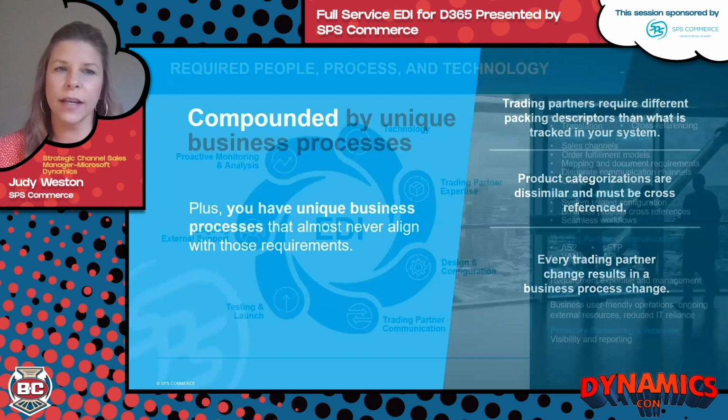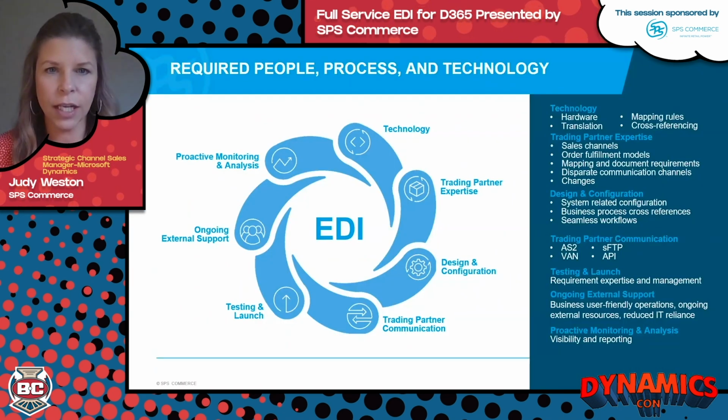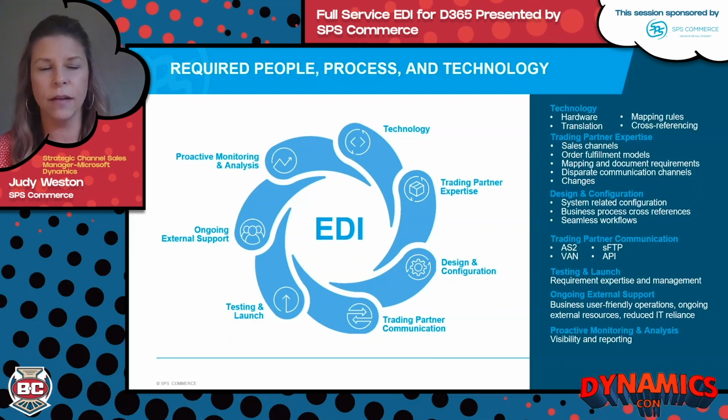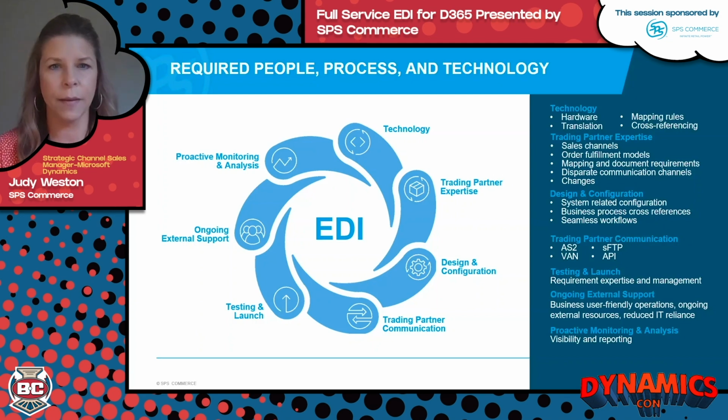In the past couple of decades, what SPS has recognized as a successful EDI implementation and deployment, as well as ongoing, 7 things are required. You absolutely have to have the technology. So there has to be a software component that allows the import and export of documents to and from Dynamics.